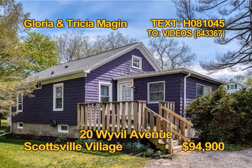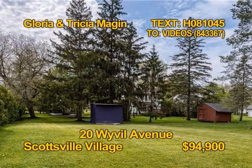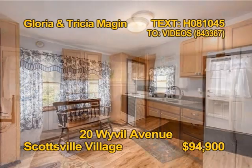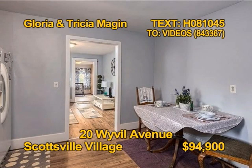This affordable village ranch might be the perfect fit for your budget. Two bedrooms, one full bath in this home on a park-like over third of an acre lot. You'll love this updated kitchen. Other updates include a tear-off roof, windows, furnace, and bath. Get all the details from Gloria and Tricia Megan.